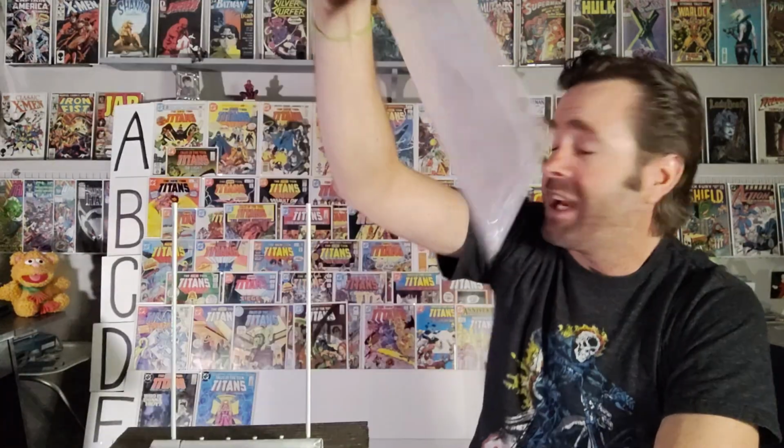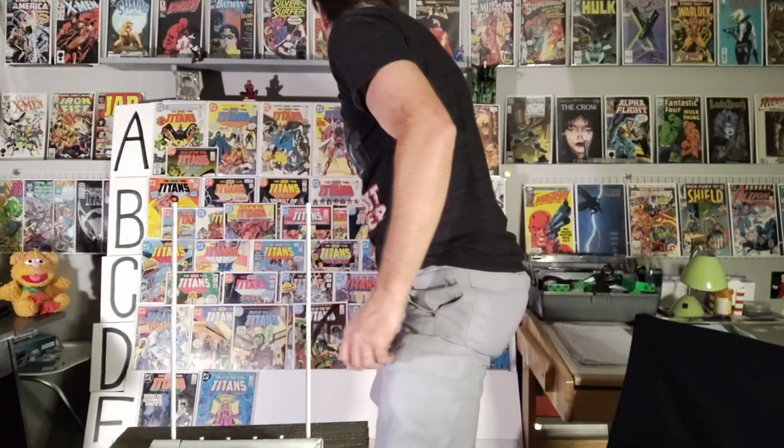Next up, we got issue number 53, and this is the last one in the regular run that George Perez did, and he went out with a bang. I like that. He used that trope of the arching legs, but not only that, you've got wings on this character, and I love how those feathers are drawn. I love the reaction of the Titans there, and it makes you wonder, who is this winged figure that they're looking at? It's a beautiful cover, the colors work, and I'm giving this one a very strong B.